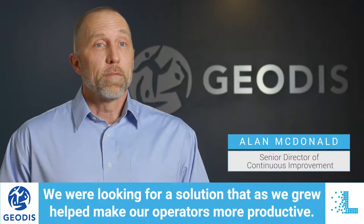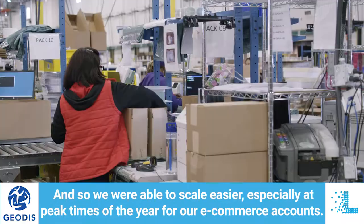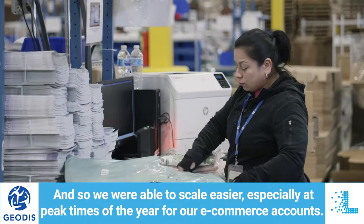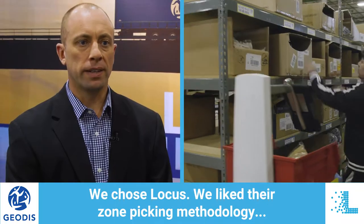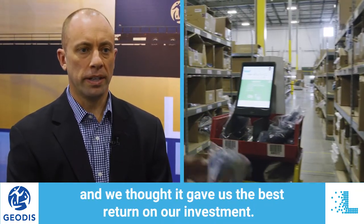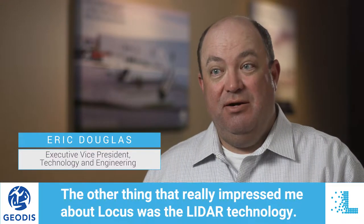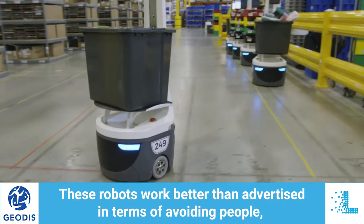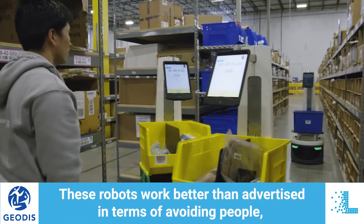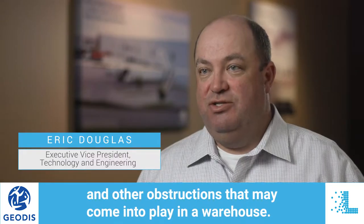We were looking for a solution that, as we grew, helped make our operators more productive, so we were able to scale easier, especially at peak times of the year for our e-commerce accounts. We chose Locus. We liked their zone picking methodology, and we thought it gave us the best return on our investment. The other thing that really impressed me about Locus was the LiDAR technology. These robots work better than advertised in terms of avoiding people, avoiding other robots, avoiding pick carts, and other obstructions that may come into play in a warehouse.